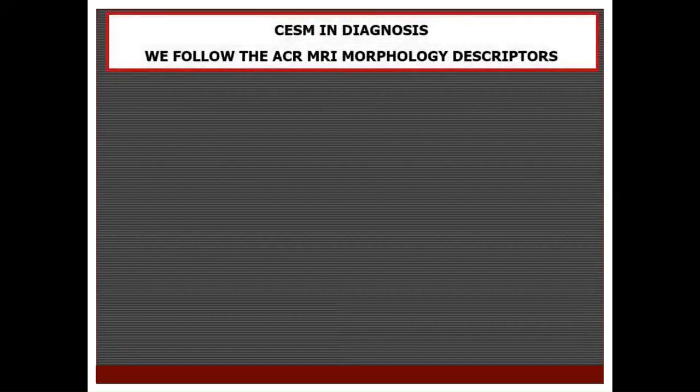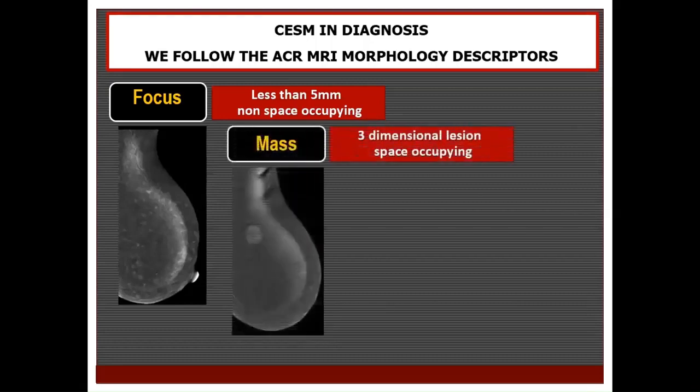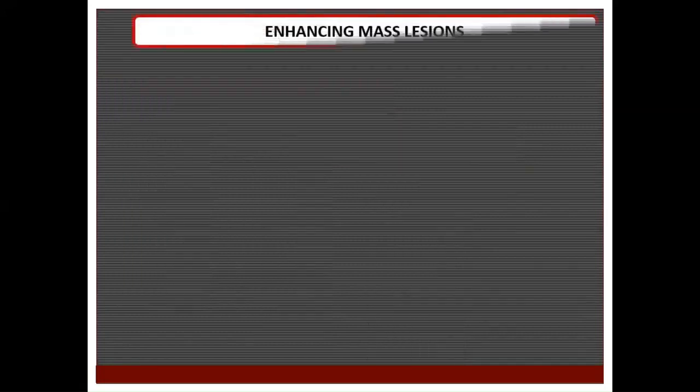In contrast mammography, up till now, we follow the ACR MRI morphology descriptors in order to characterize breast lesions. Therefore, we classify lesions into enhancing focus, which is a lesion less than 5 millimeters, an enhancing mass, which is a three-dimensional, space occupying lesion, and enhancing non-mass, which is an area which is non-space occupying.